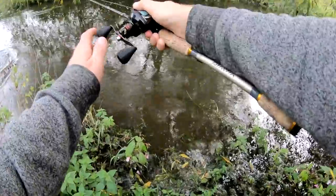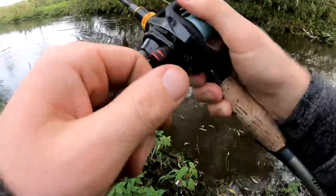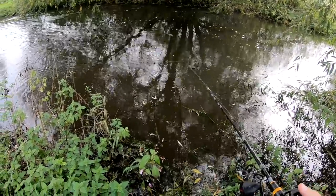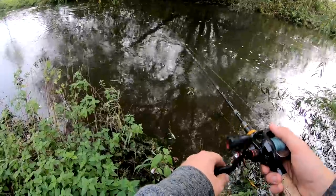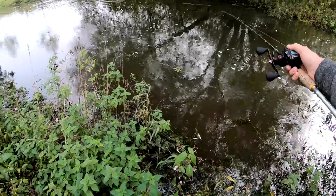Holy shit. That was a good pike. That was probably a pike of maybe 7 or 8 pounds. Good job we got this wire trace on. When I first hooked into that, I thought I'd hooked a jumbo perch. Well, I knew there had to be something else down there. Well, if there was any perch down there, I'm sure they've all been scared off now.